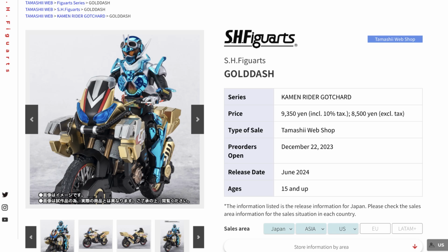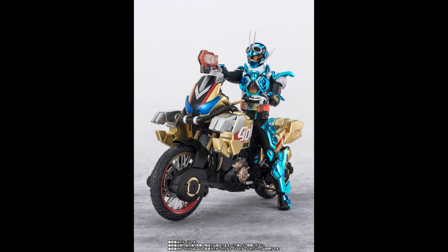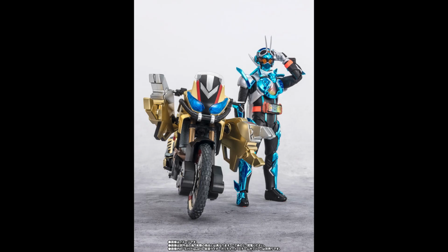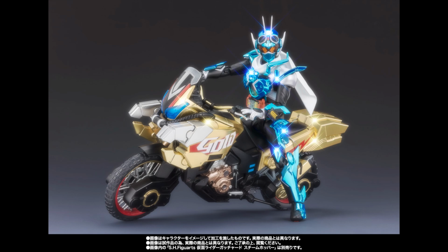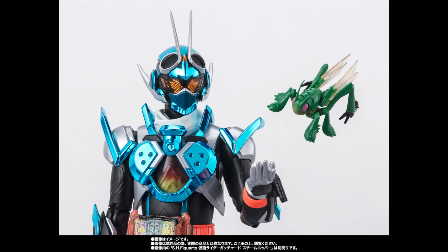A Kamen Rider vehicle is also releasing once again with Gold Dash from Kamen Rider Gotchard. No doubt this stands out with the gold paint with the text Gold and Dash printed on either side of the motorcycle. Of course you will need the figure to pair up with this, and they've also included a bonus which is the Hopper, the insect.